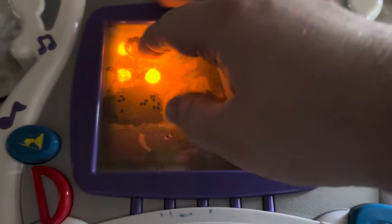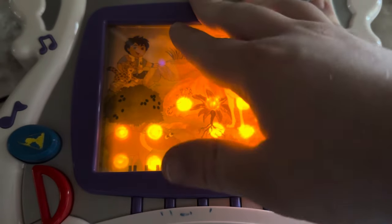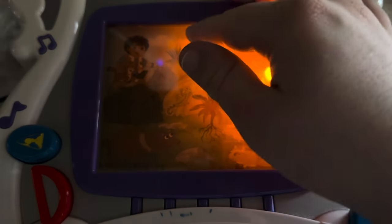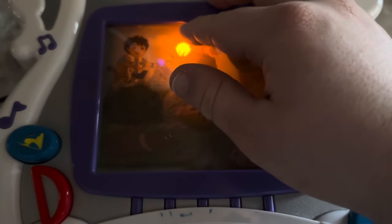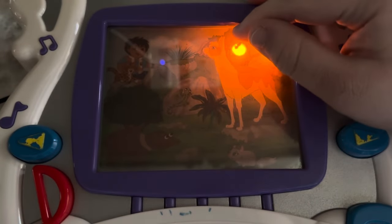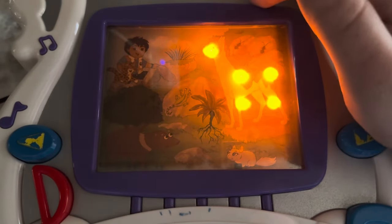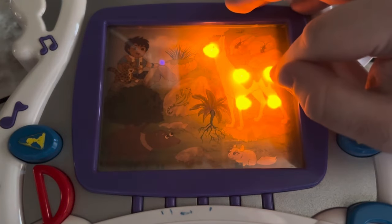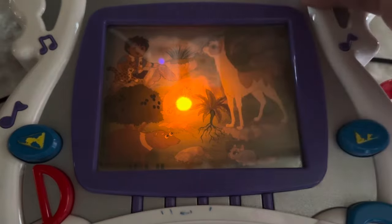Sing into the microphone. Look at all the animals, what are they searching for? They need to find their food. The llama looks for grass. The lizard looks for yummy bugs.